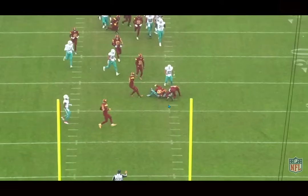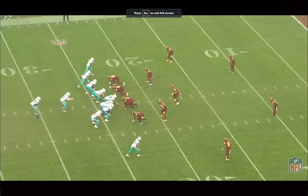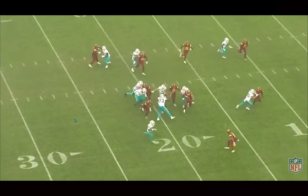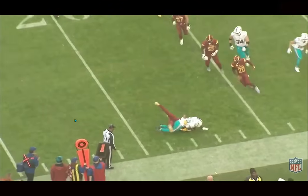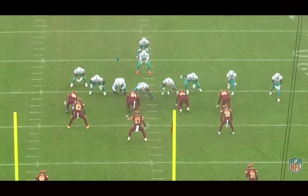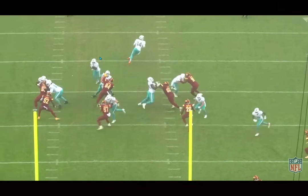You can see that some of that explosiveness is still there, and can't wait until he gets to really showcase his skill set again as the season progresses. This is another good example of him sort of pressing to get these guys to commit and then bouncing it to the outside. He does a great job with this. Would have liked to see him maybe make that corner miss in space. That corner actually did a really good job tackling there. But the first part of this play is super impressive.